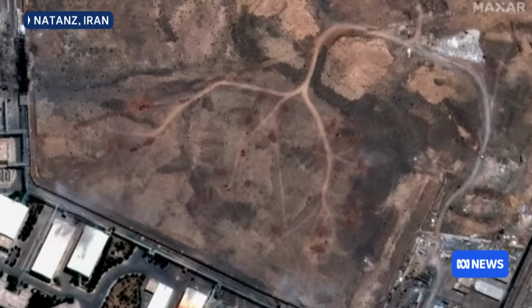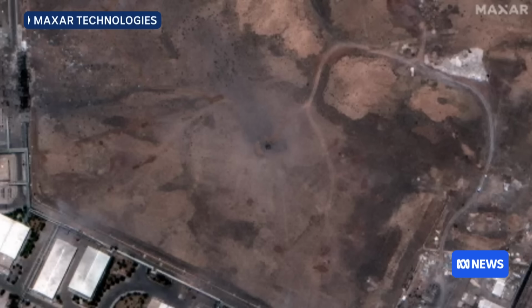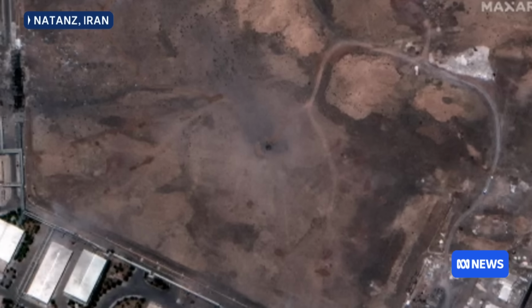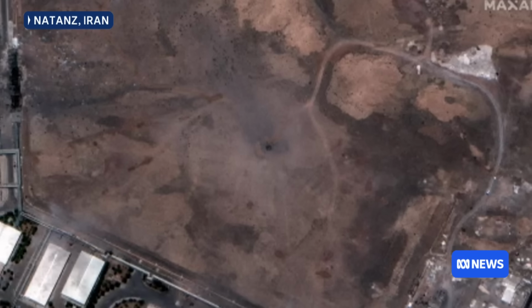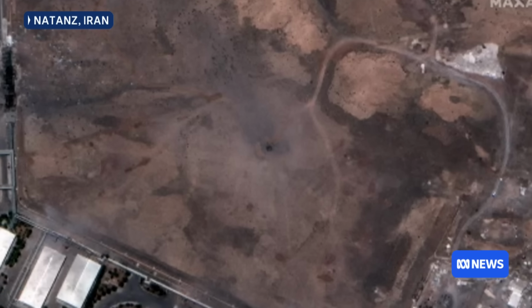That one is deep, deep underground, under a mountain. What about the other sites? I believe there were 2 other sites that were struck as well. Yeah, so Iran's largest uranium enrichment facility is Natanz, which is a sprawling complex that a lot of it is above ground. You can see parts of it there. There's also a section of it thought to be nearby underground. You can see in that image a large hole in the ground. That is believed to be the point where there are underground enrichment halls underneath that point there.